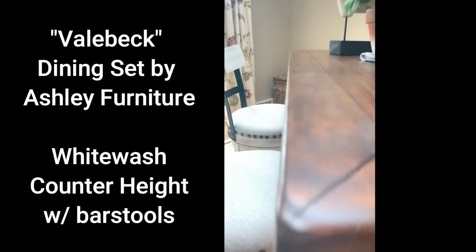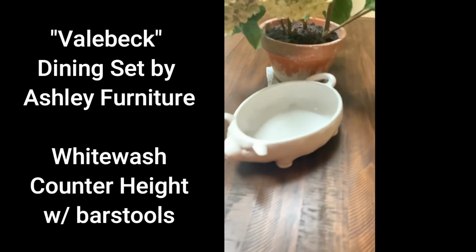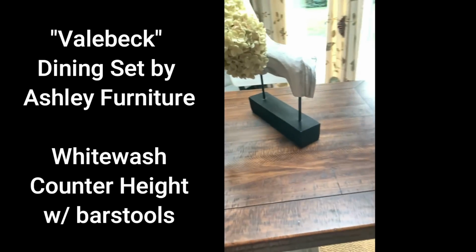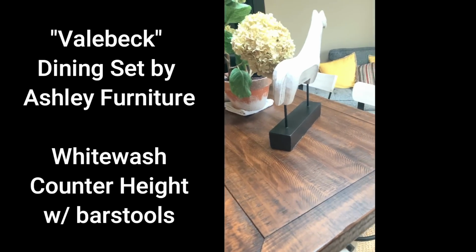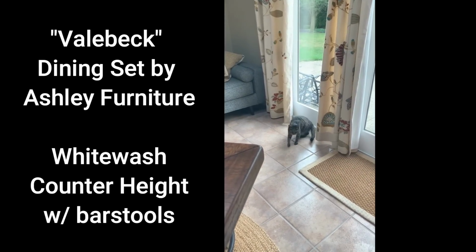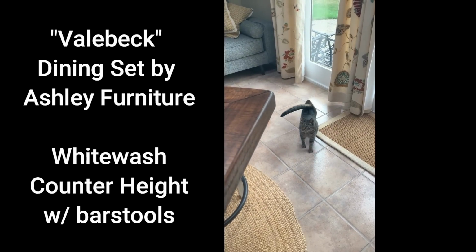And I bought a couple of little knickknacks to set on the table. I actually brought those home with me that day. My husband teased because I went to Ashley Furniture to buy a table and walked out with a horse and a pig. I've always really enjoyed that farmhouse chic, more that cottage appeal of an aesthetic. And my aesthetic has changed drastically over the years.